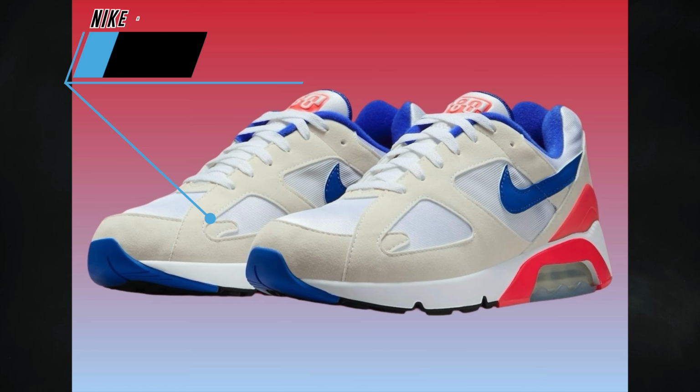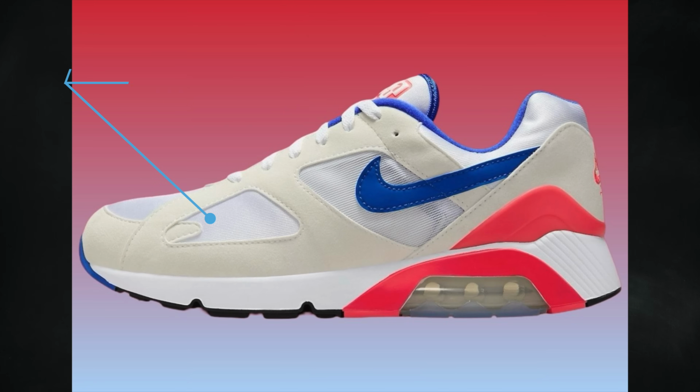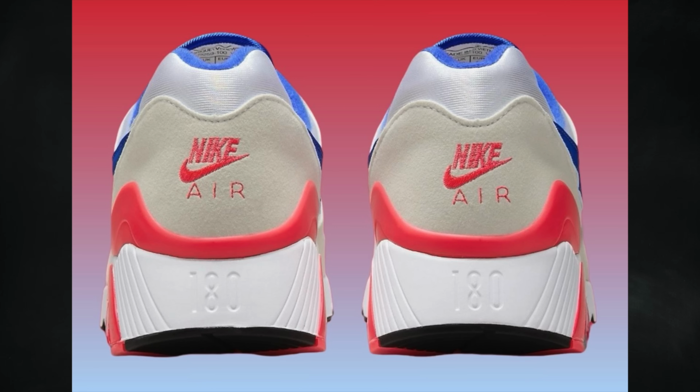Recently, official images popped up of the Nike Air 180 OG Ultramarine. Now, this pair is truly a classic, and honestly, there's not much new information, but I did want to showcase the photos just because prior to this, we weren't getting the best looks. However, if you missed out on the prior release info, this pair is set to debut on May 24th, and the retail price will be $150.